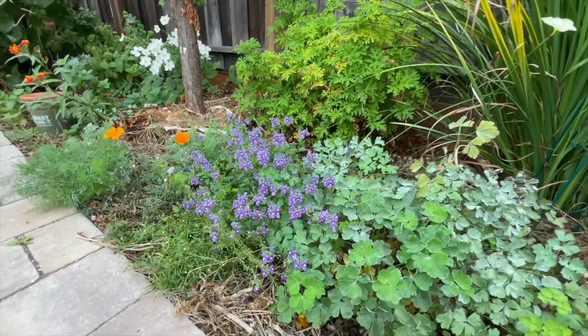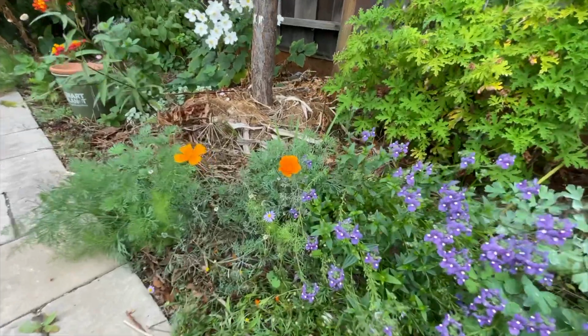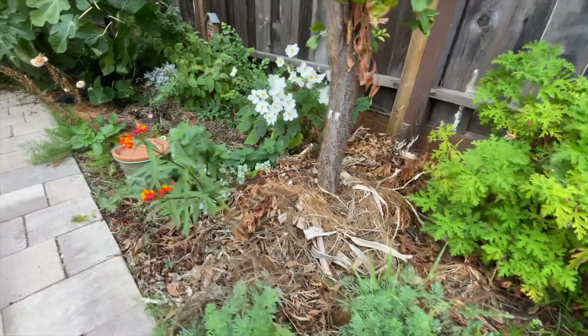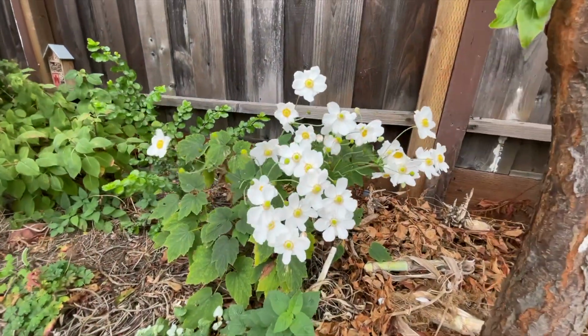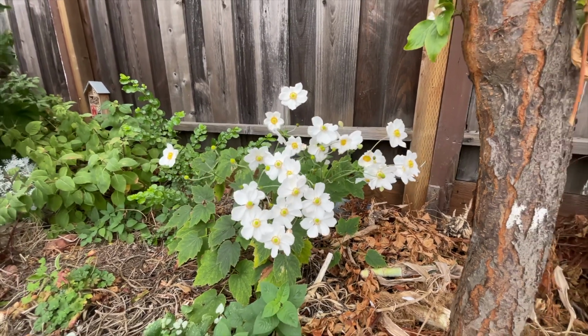And some nice purple flowers, volunteer California poppies. So beautiful. And I have this beautiful windflower. Look at those. They're like little angels dancing.